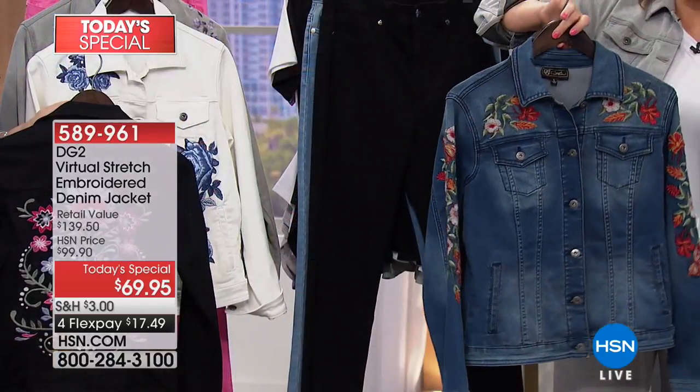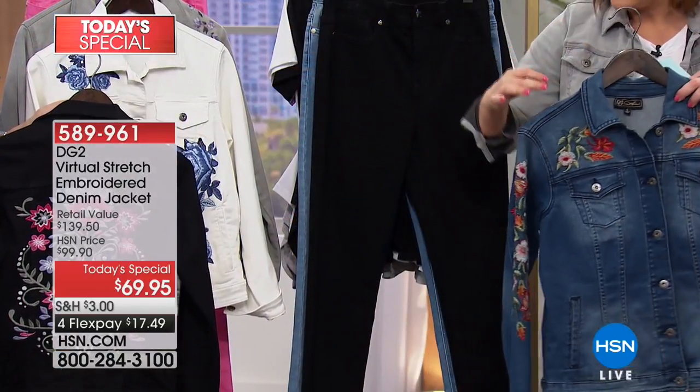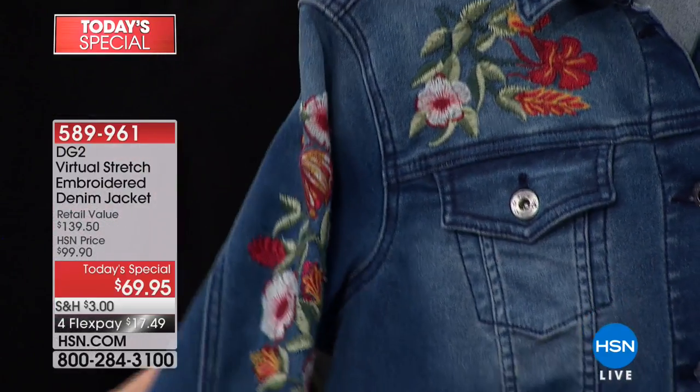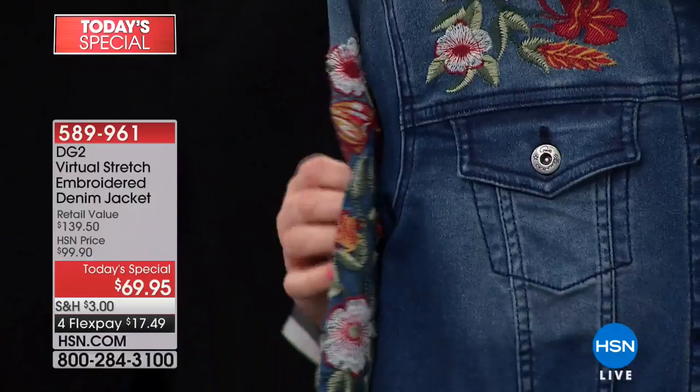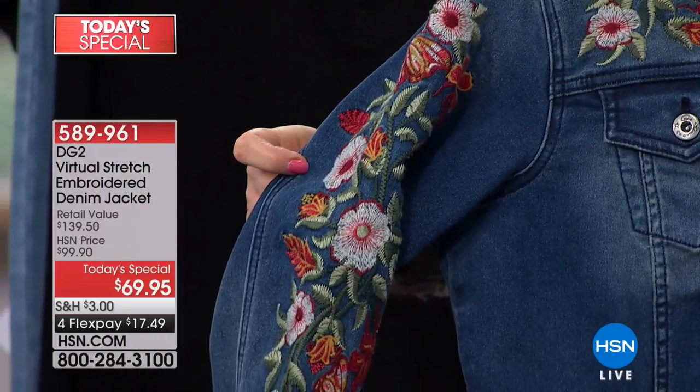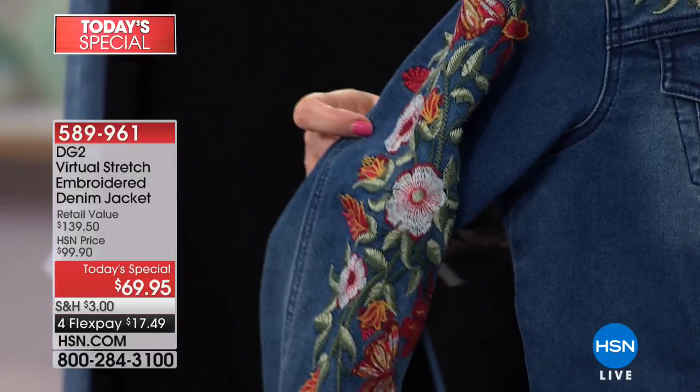We're calling this one chambray. And if you look at the chambray, it's got all of this beautiful embroidery on that front yoke, all the way down those side sleeves. It is the most popular today. And boy, look at how many different stitches, how many threads, how many colors on that one.